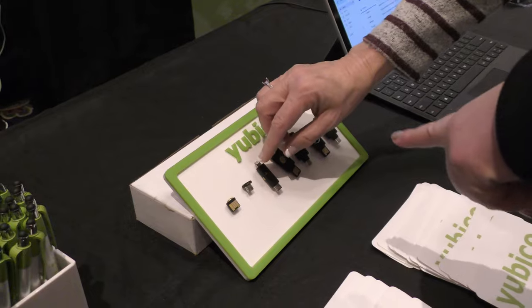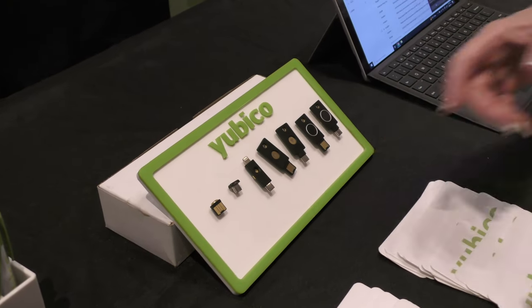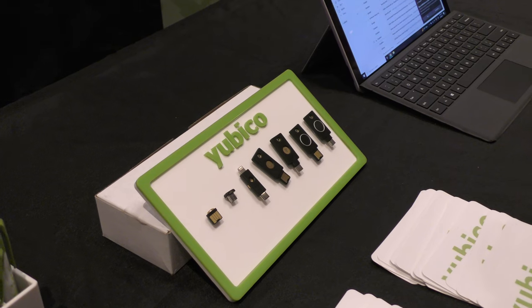Then again, there's three of them here because it's USB-C, one's USB-A, and this USB-C one is also Lightning. Exactly. So people are transitioning between old and new. Yep, that's exactly right.